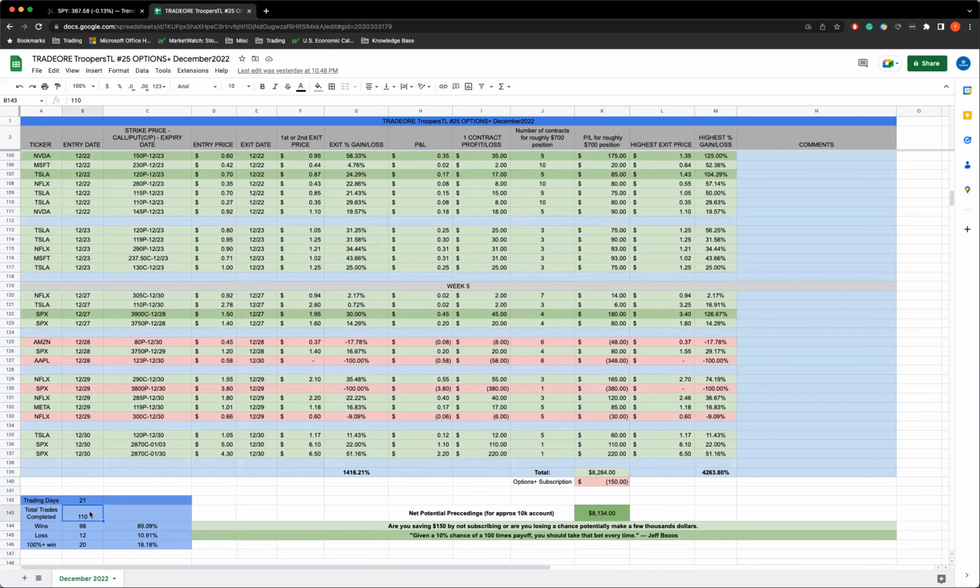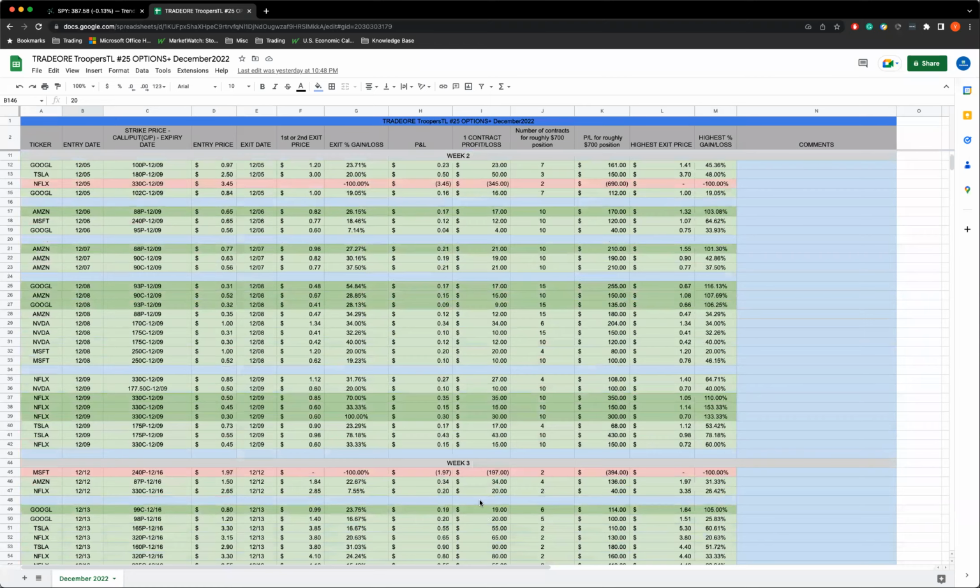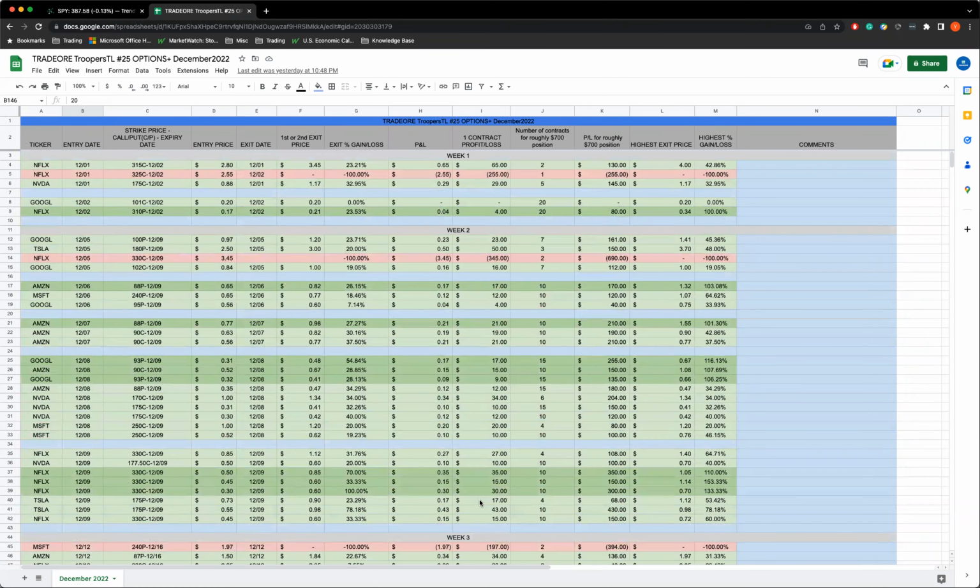And all in all, we took about 110 trades, 98 wins, 12 losses, 20 trades with 100% plus wins. So we had more 100% plus wins than losses, and that tells you something. Total win rate, 89%. So a fantastic way to close out the month, and the year for us has been anywhere between fair to fantastic. It all depends on execution.